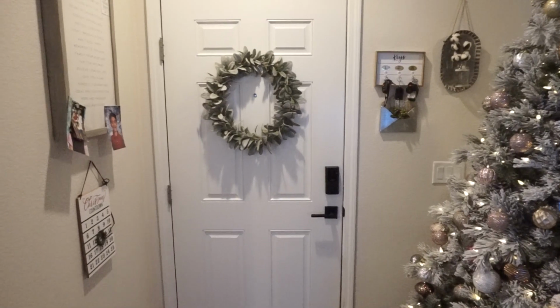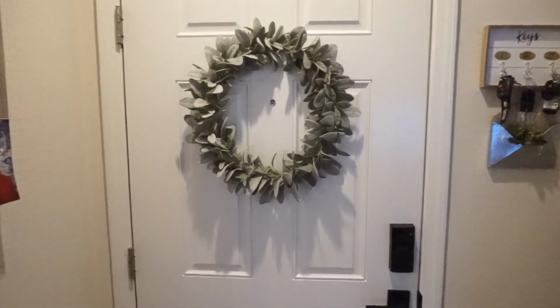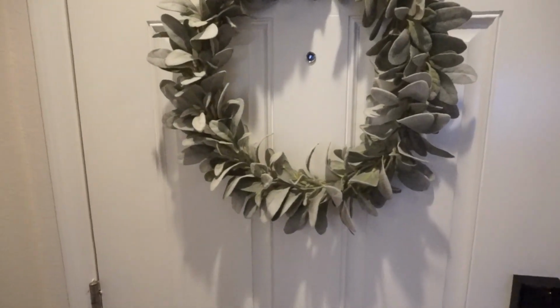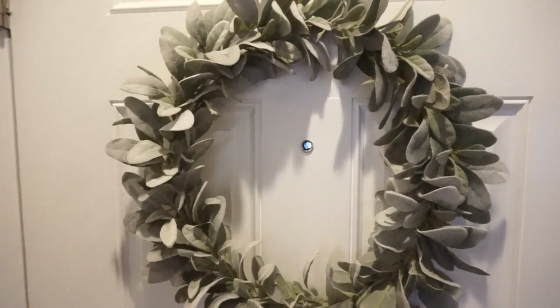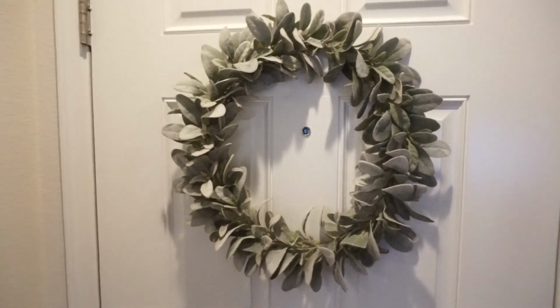So starting at my front door, we have this lamb's ear wreath that I got from Hobby Lobby. They are always 50% off if you just wait an extra week. If it is not on sale, it's definitely worth it to wait for the 50% off.